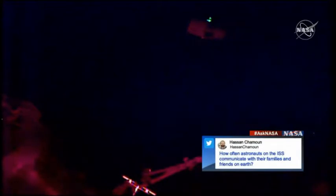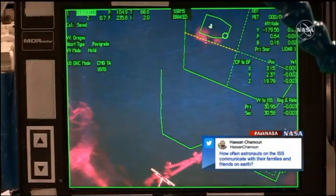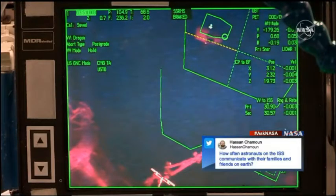And here's one from Hassan asking how often astronauts on the space station communicate with their families and friends on Earth. That is up to the astronaut. They can do it on a very regular basis, as often as really we can here on Earth, because they have a phone that they're able to use for that. It's not unusual for them to call friends and family using that phone just as they have an opportunity or a few free minutes, but they also have specially scheduled times when they're able to do video conferences with their friends and family on the ground as well.